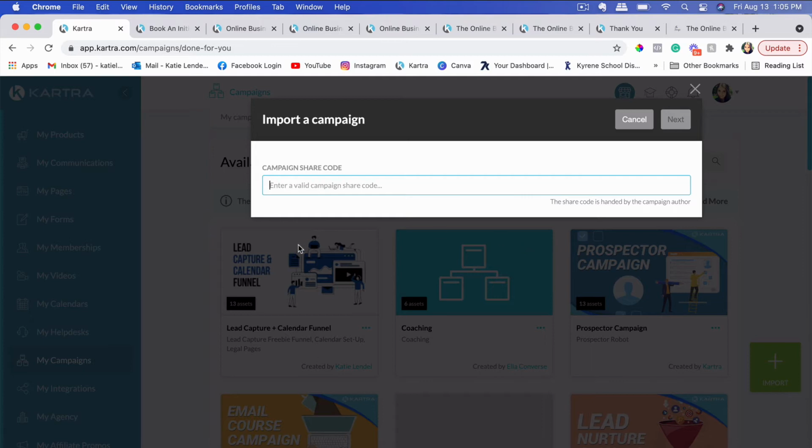Once you click Next, you will be able to import this campaign with all the assets, the pages and everything that I have in this funnel into your Kartra account, and you'll be able to set up your own funnel or edit this funnel to sell your own product or offer.